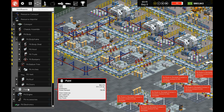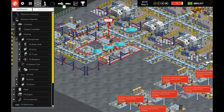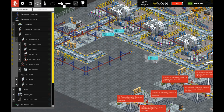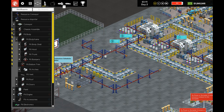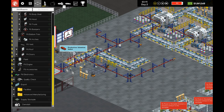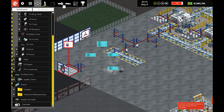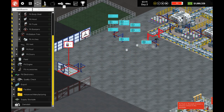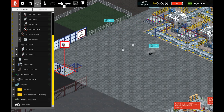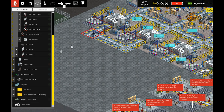Right. Now we're going to pause, because we're now going to get rid of most of this up to paint work, which is the next bit. So, you're going to go. Go. So, there must be an easier way of doing this. Hang on. Demolish, there it is. Okay, let's get rid of all of this. We don't need all of that. We'll leave that resource conveyor there. Okay, away we go. And in fact, we will get rid of the whole of this conveyor belt here. Probably going the wrong way.